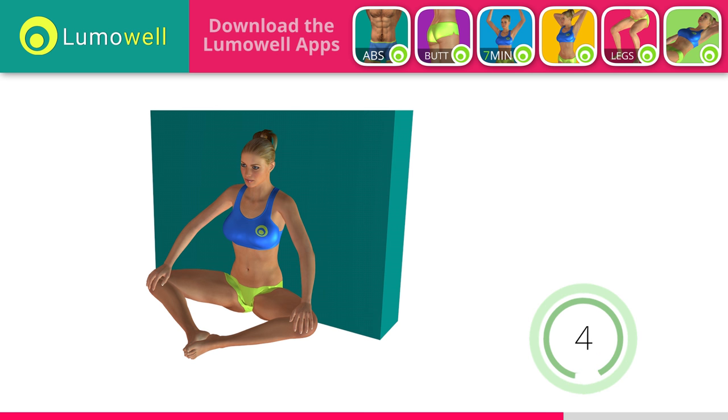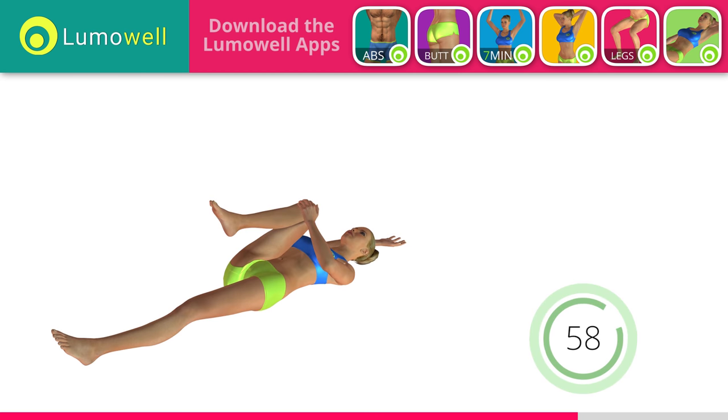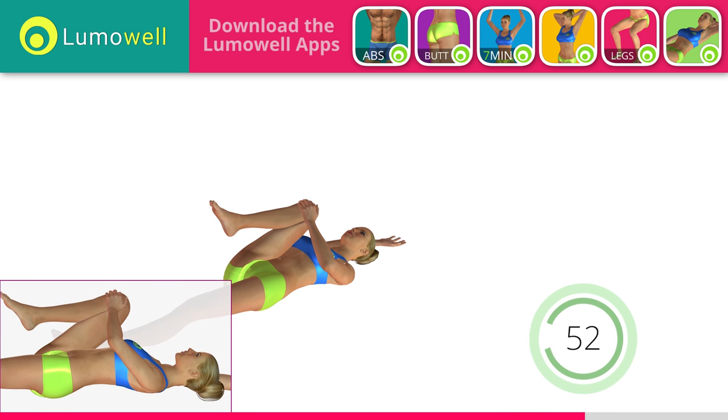Five, four, three, two, one. Stop. Next exercise, lumbar spine stretching. Ready? Go. Be sure not to curve your back. Your lower back should be completely adherent to the ground.